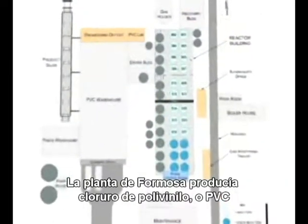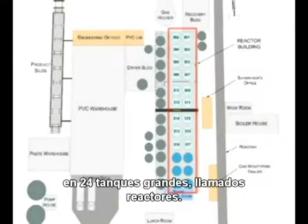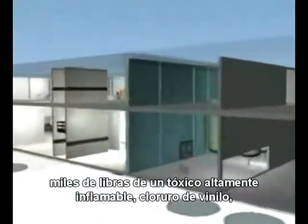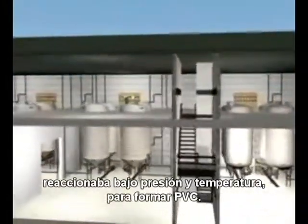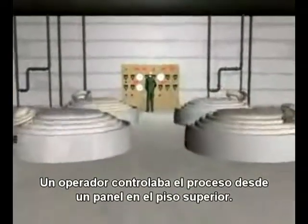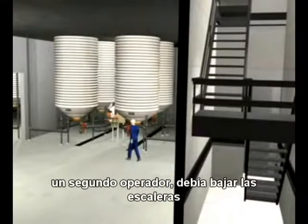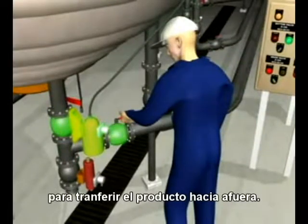The Formosa plant made polyvinyl chloride, or PVC, in 24 large vessels called reactors that were arranged in groups of 4. Inside each vessel, thousands of pounds of highly flammable, toxic vinyl chloride reacted under heat and pressure to form PVC. An operator controlled the process from a panel on the upper level. When the process was finished, a second operator would walk down the stairs and open valves on the reactor piping to transfer the product out.